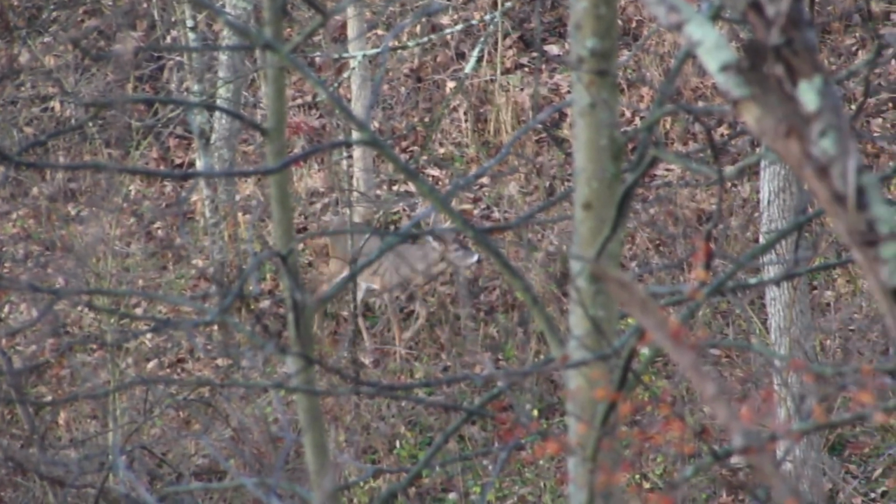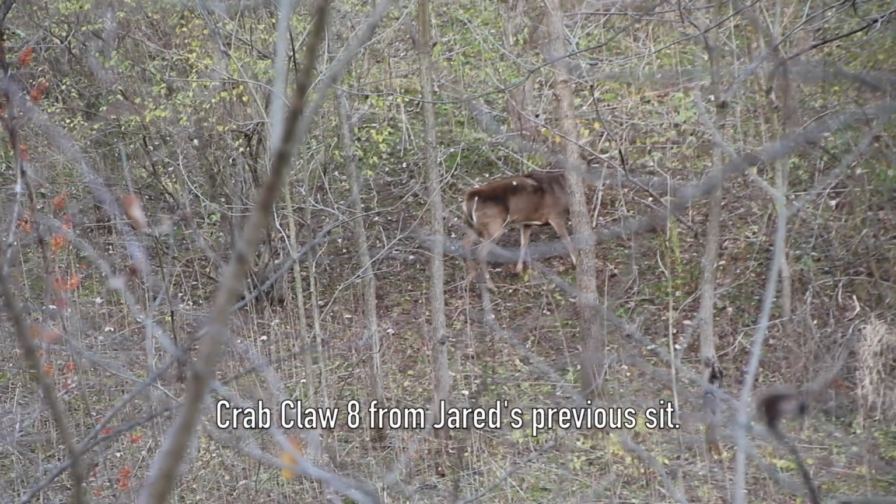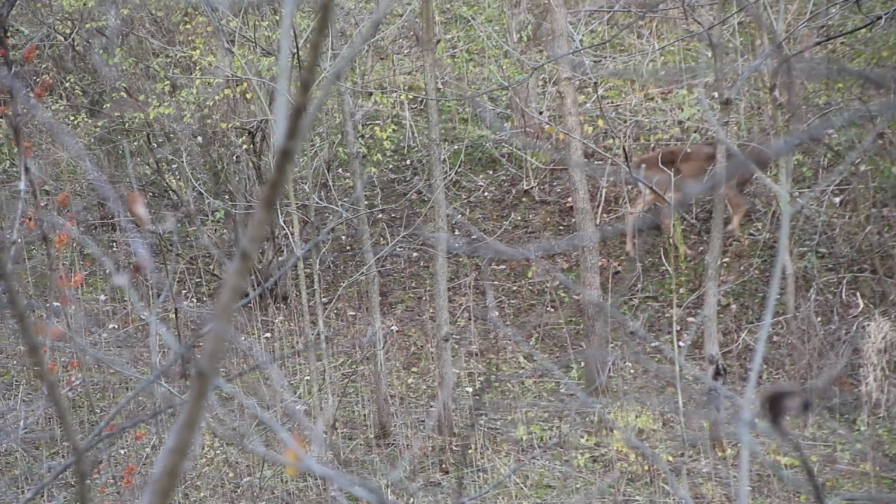Actually went right underneath the stand that I hunted on Saturday. Crab Claw 8 was over on this side. Came right up through here where I'm set. So I was like, alright, I gotta move over here. That must be where they run. No. I'm sitting here, look behind me on the opposite hillside.